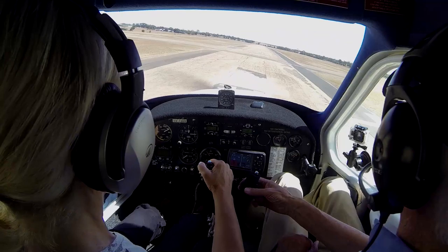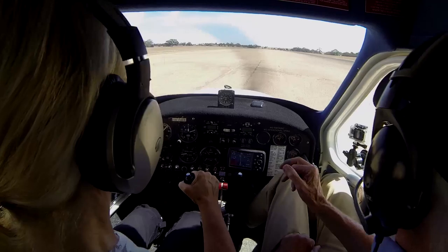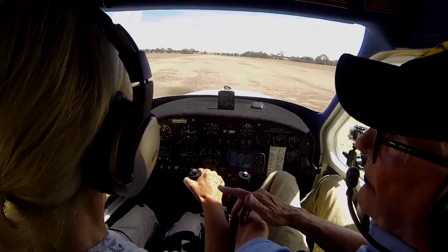Nearly wide, bit of right foot. Wait for it. Hold the stick back now, hold it back, keep it there. That's exactly what I want to see. Very nice, you did. Don't panic, that's it, nice and smooth on the feet. That's much better on the feet. That was good.